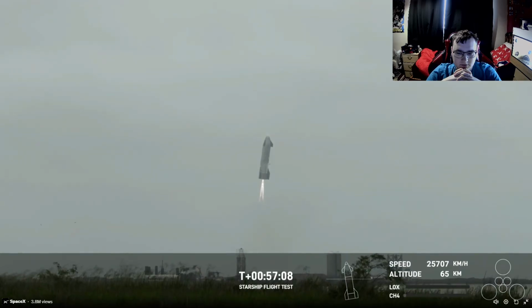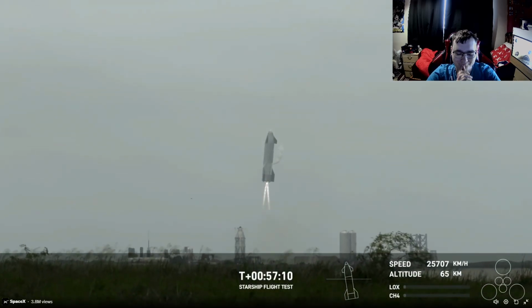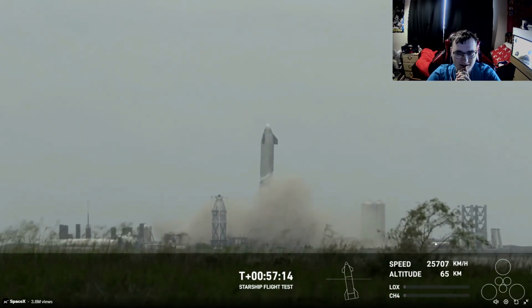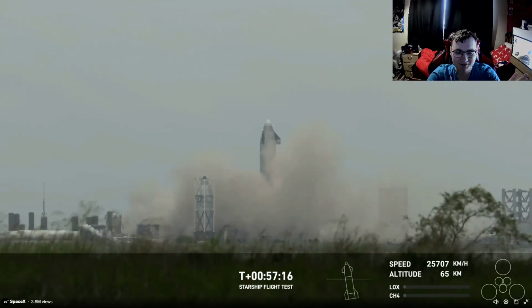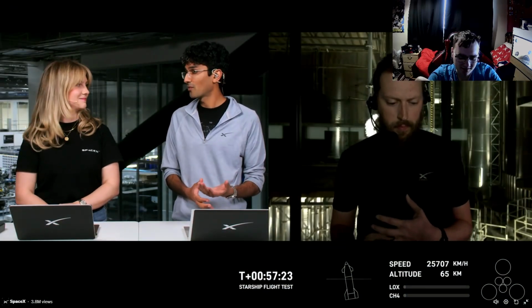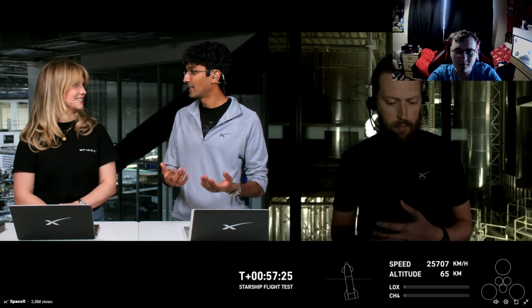There are some great views from our previous test campaigns of a landing burn and upright landing. On the Moon, assuming the ship is intact, there is no atmosphere. On Mars, the atmosphere is extremely thin, so you need some other sophisticated techniques that we would expect to be used to land there. And so this vertical landing technique is really important to landing on destinations like those, which is ultimately where we're trying to go.